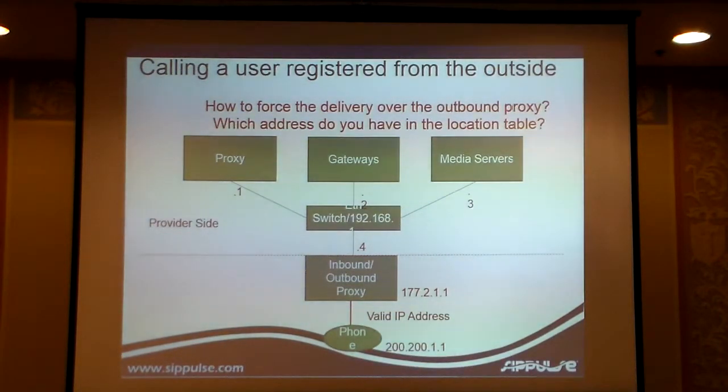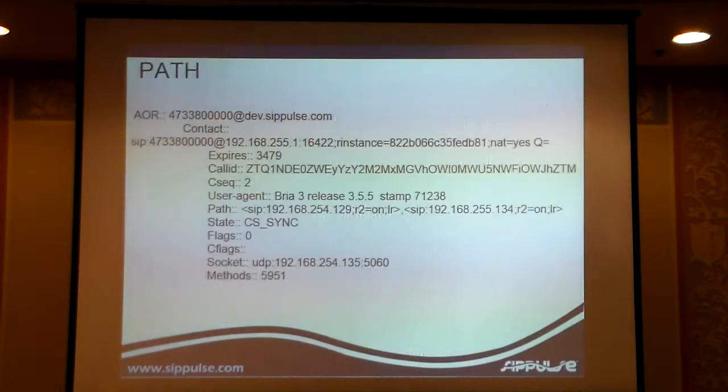Right, so what do we have to do to make this work? How to force the delivery over the outbound proxy? Which address do we have in the location table? When you register this phone to this proxy, you will have the IP address 200.200.1.1, but no information about the intermediate proxies. There is a module on OpenSIPS called PATH.